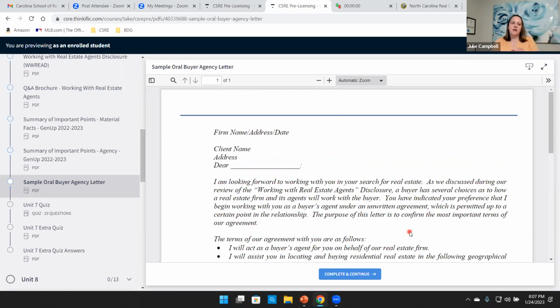Again, lots of ways to help you wrap your brains around this. You're not going to hear what I've been talking about in class and be prepared to pass the test on agency. It just doesn't work that way. Study it, go back, read the book, read the letter, read the Q&A. You've got to spend some time with it.